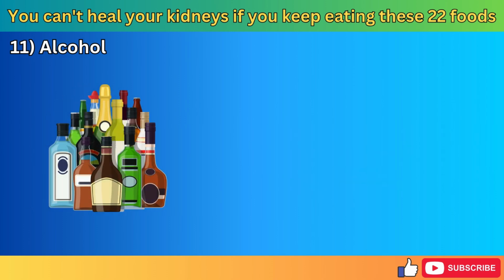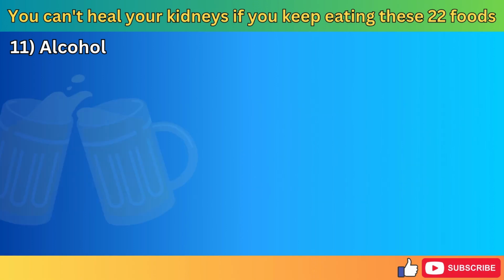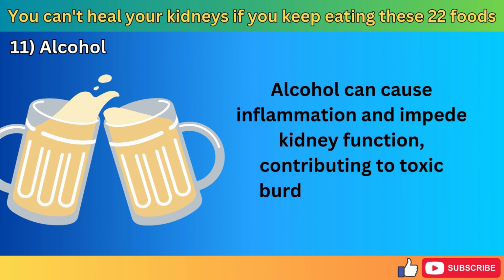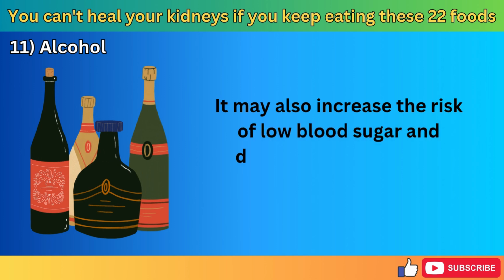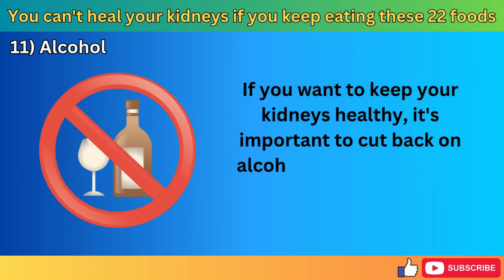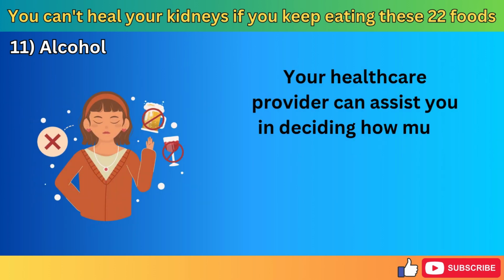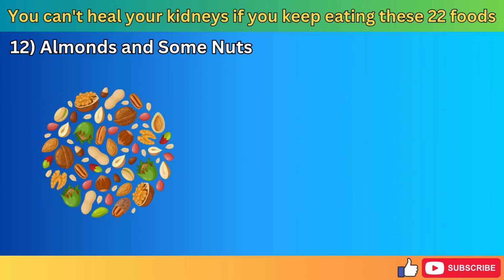Number 11. Alcohol. Large amounts of alcohol consumption are strongly associated with kidney malfunction due to its toxicity. Alcohol can cause inflammation and impede kidney function, contributing to toxic burdens in the body. It may also increase the risk of low blood sugar and dehydration, which are harmful to your kidneys. If you want to keep your kidneys healthy, it's important to cut back on alcohol and drink enough water. Your healthcare provider can assist you in deciding how much and how often it's safe for you to drink based on your conditions.